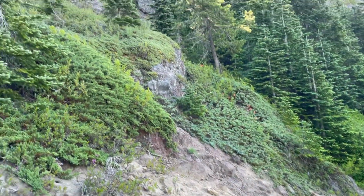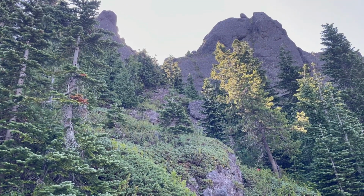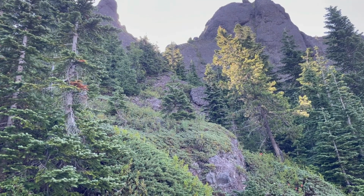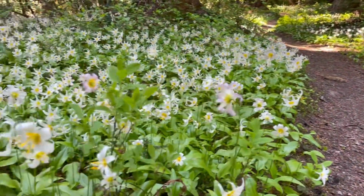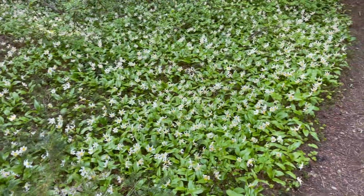Well, that was fun. Back on trail now. I guess this would have been a more straightforward way to gain the ridge, but I don't know. I like my route. It's very safe, although kind of unpleasant at times. Wow. What an insane collection of these gorgeous flowers. This is nuts. Oh, wow.